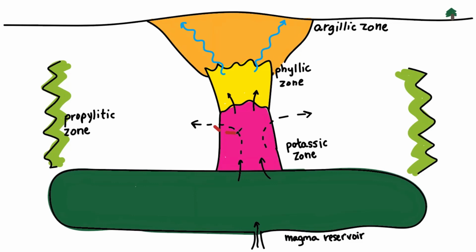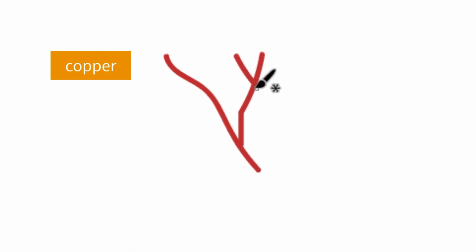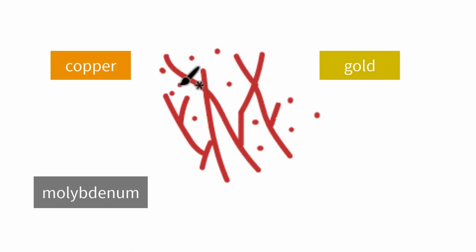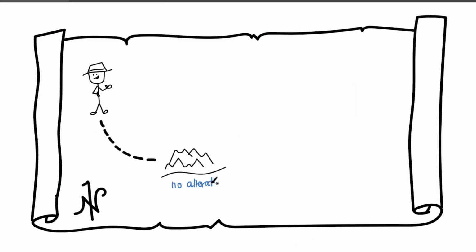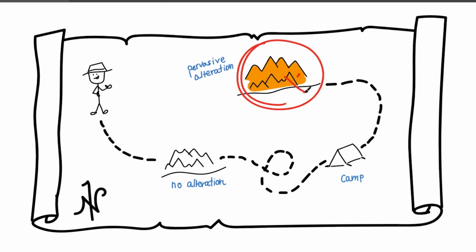Mineralization occurs primarily within the potassic core and overlying phyllic zone. Copper minerals such as chalcopyrite, bornite, and chalcocite occur along with gold and molybdenite in stockwork veins and disseminated in the host rock. These predictable alteration and mineral assemblages help guide geologists looking for copper porphyry deposits. Workers can use mapping and then drilling to define the mineral resource.